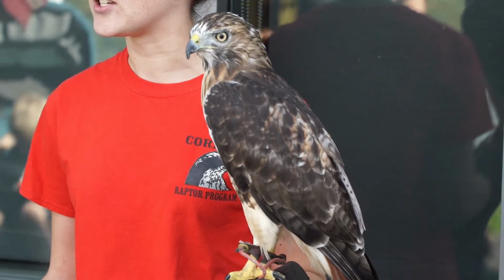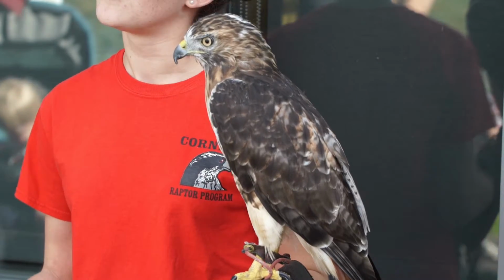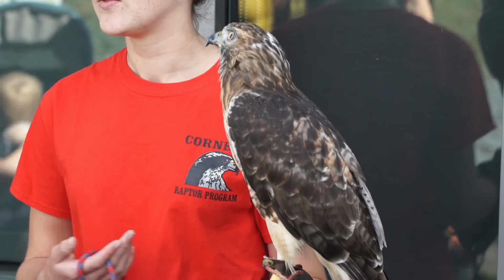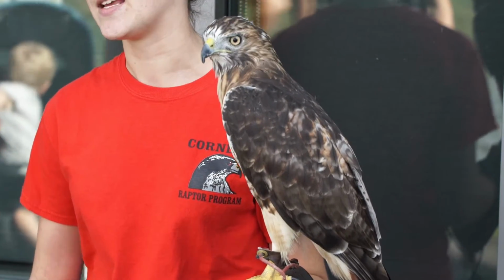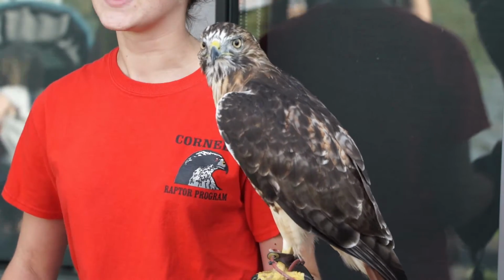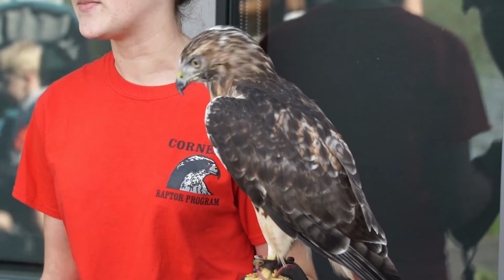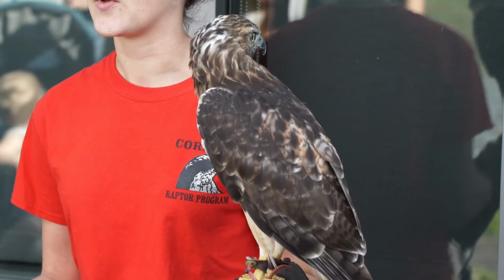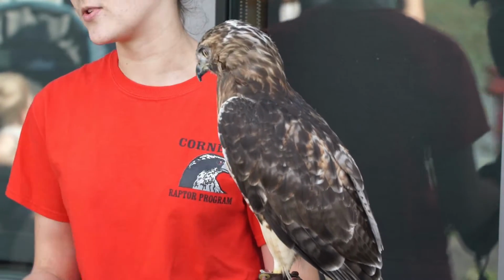But we also do a lot of education and rehabilitation. So a lot of the birds that we get are injured in some way. So Bee, for example, hit the window. Things are looking good, we're still connected, so let me work on getting some photos and videos.